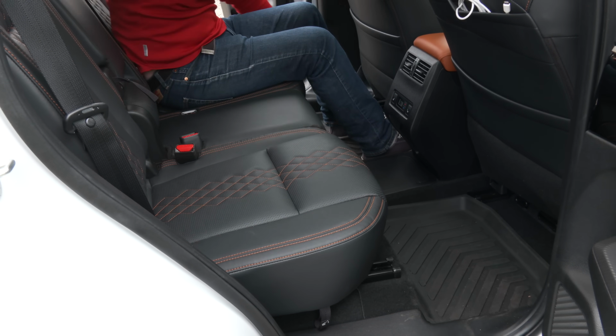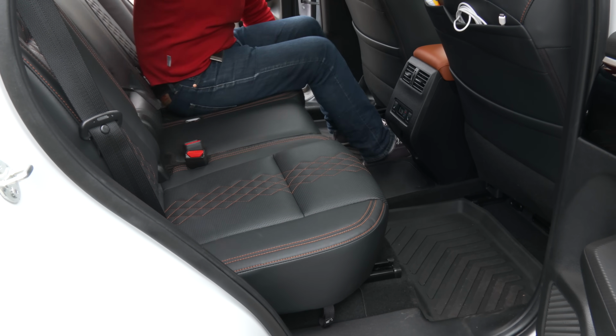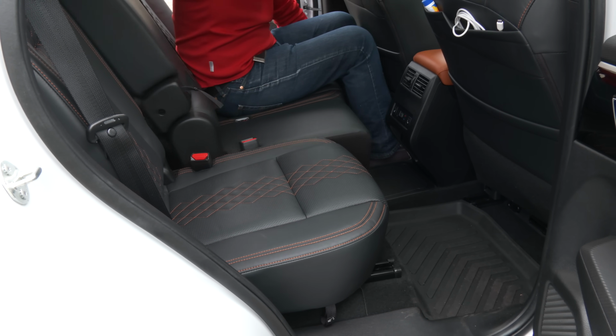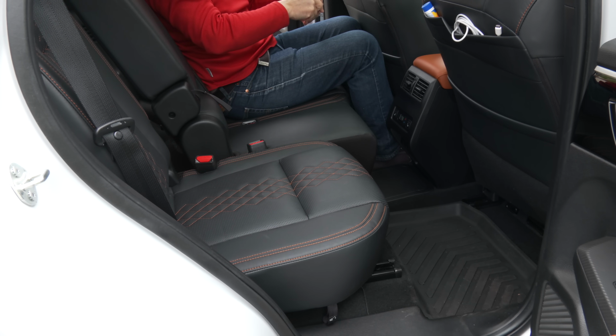And remember, this seat is adjustable, so you can max out legroom or cargo room or show those pitiful souls in row 3 a little bit of love.